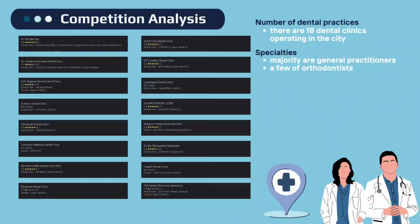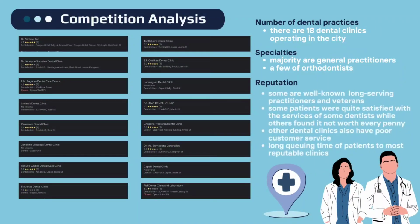Competition analysis. Based on our research, there are 18 dental clinics operating in the city. The majority of the dentists are general practitioners, with only a few orthodontists. Most of the dentists in the city are already long-serving and veterans, so they are already well-known and highly recommended by the residents. Having big names, however, means that their services are already quite expensive. According to some reviews in social media, patients were quite satisfied with the services of some dentists, while others found it not worth every penny. Other dental clinics also have poor customer service and cannot handle the patients well. And the queuing time of patients to most reputable clinics had gone to not less than 5 days.